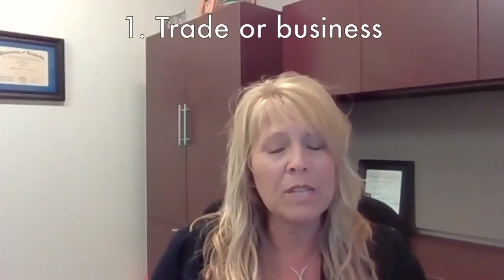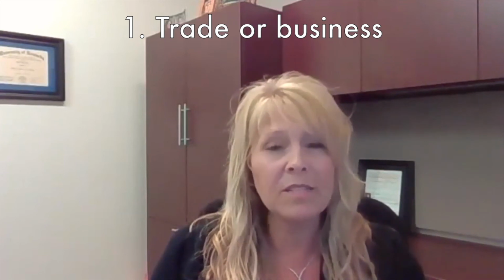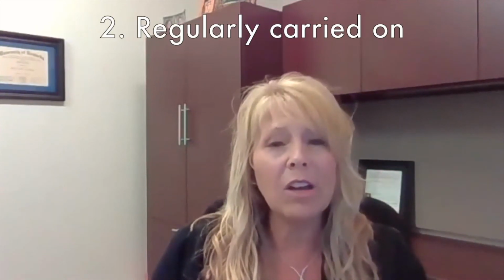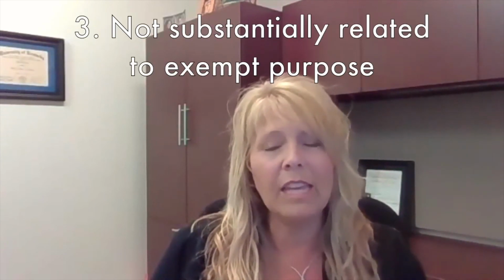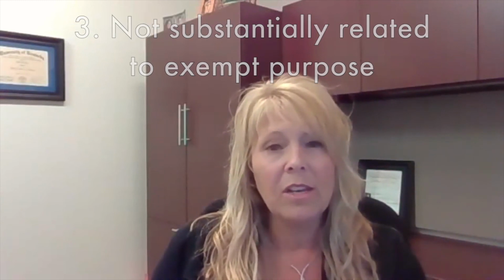And these 3 things are: 1, is it a trade or business? So do you have some competitive other business that maybe is doing the same thing? 2, is it regularly carried on? And 3, is the activity not substantially related to the exempt purpose of the organization? And so you have to look at the activity. You have to decide these 3 factors to determine if it is unrelated business income.